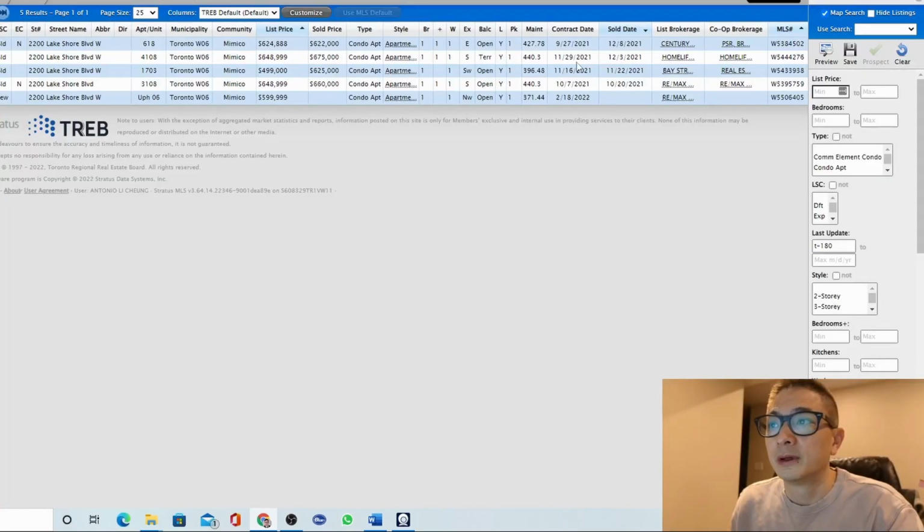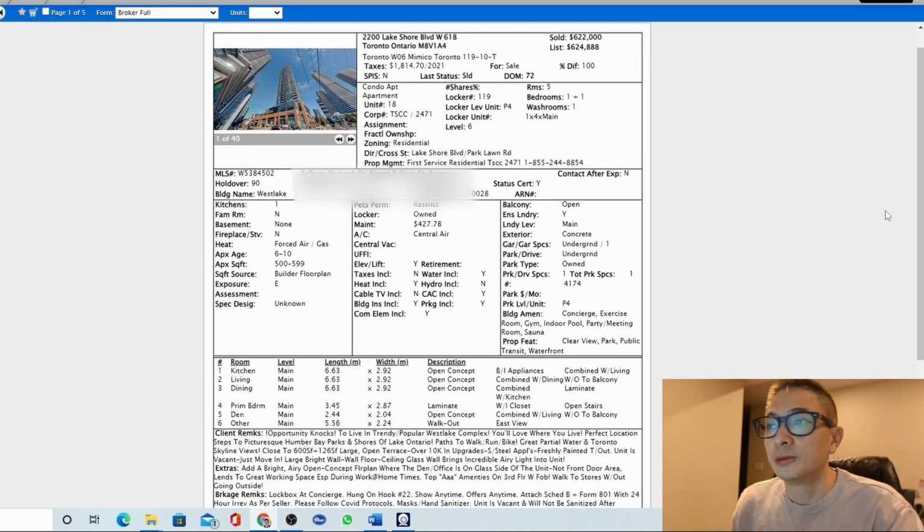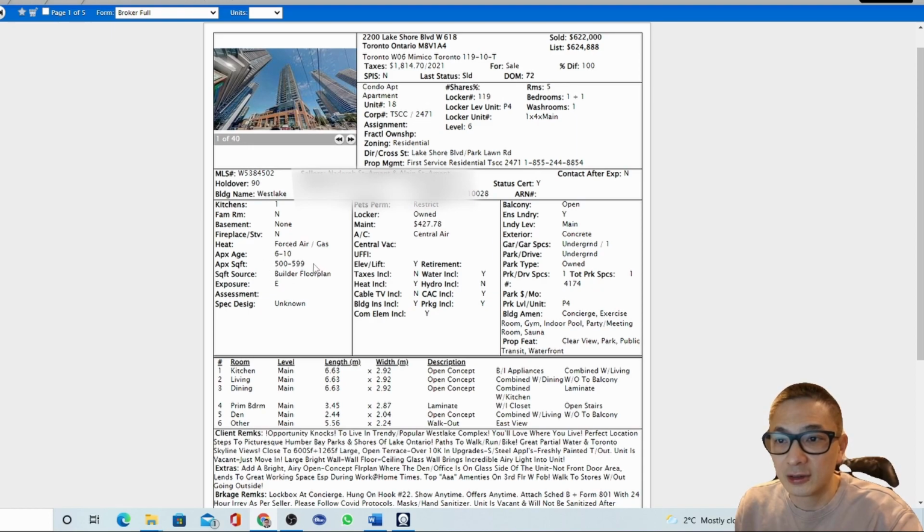And as you move up in December, this is the next unit that was sold at $675,000 with similar maintenance compared to the first one, and being on an even higher floor, so the price actually is more expensive when it's on a higher floor. This one is the lower floor at 6. The price actually sold at $622,000, a little bit lower. For some reason it was on the market for 72 days before it was sold. So not sure why this is the case, and the square footage is between 500 to 599.